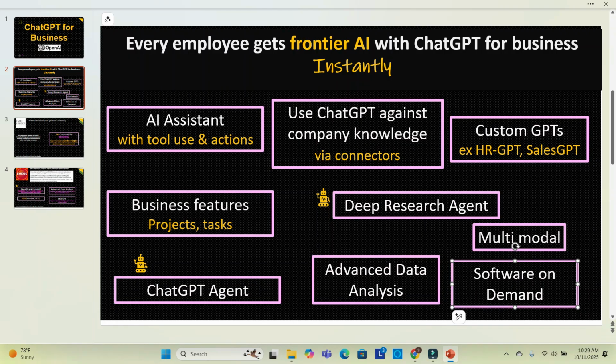ChatGPT allows anybody to create software on demand. Prompt to software is now possible in real time.